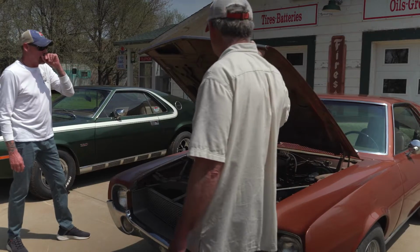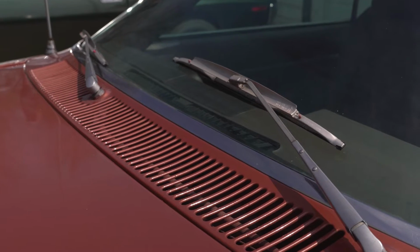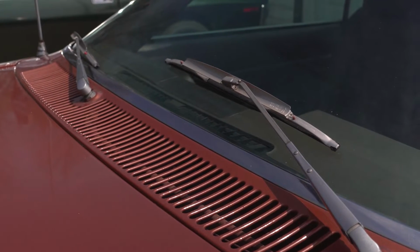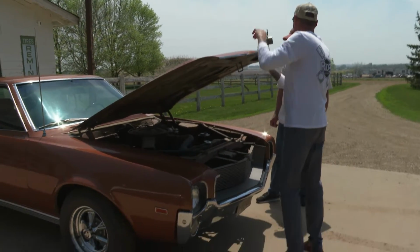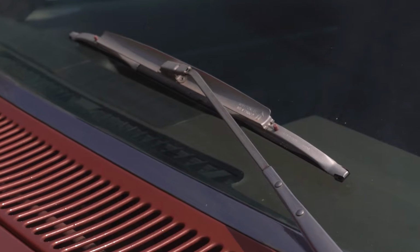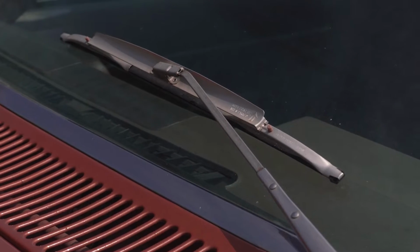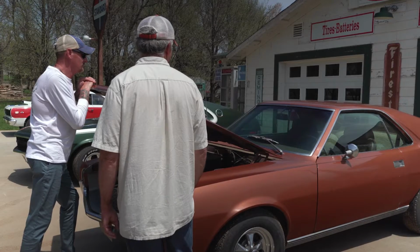But you were telling me you wanted to keep this thing as original as possible its whole life, even down to the windshield wipers. So what's the story on those? Well, I knew enough as a kid that if I changed out the whole arm, I'd probably never see the original ones again. So I just went for the rubber blade itself and kept all this. Glad that I still have them.